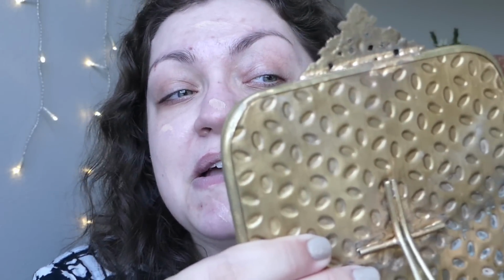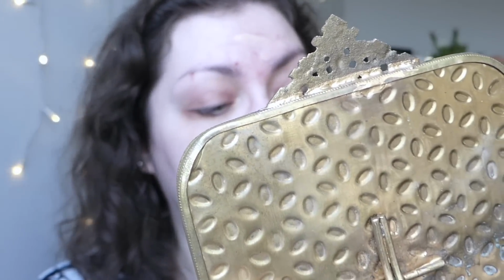And I mean, it's a very liquidy oil. I don't think I'm gonna be able to really do the half and half here, but I feel like this is more on my fingers than it is on my face. It all went into my crevice, or I suppose one of my many bodily crevices.